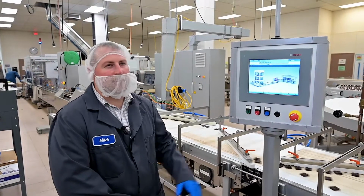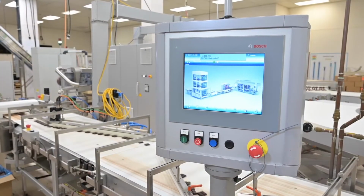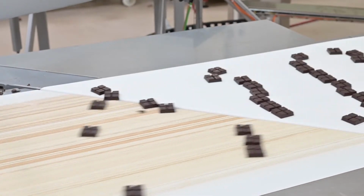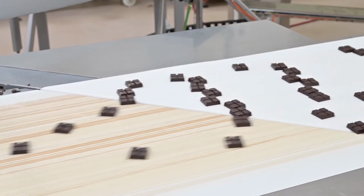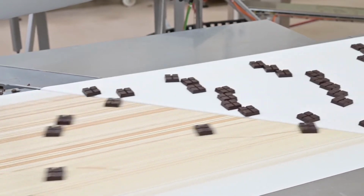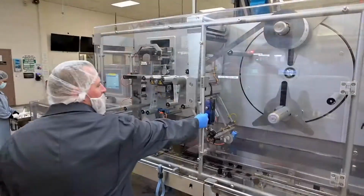This is the HMI for the distribution system on the SigPack HRM wrapper. This is where we would control format sizes and go to different belt settings, changing speeds to pull the product away and to chicane product into single file prior to the wrapping system.